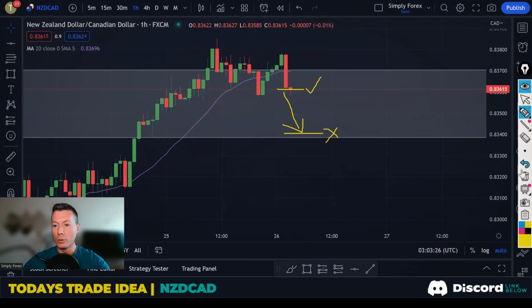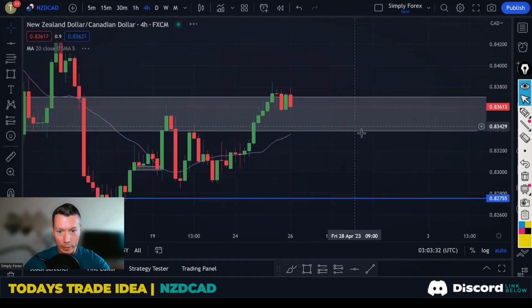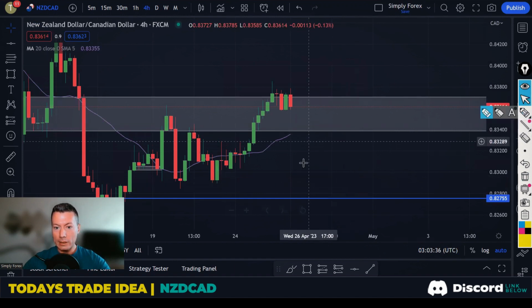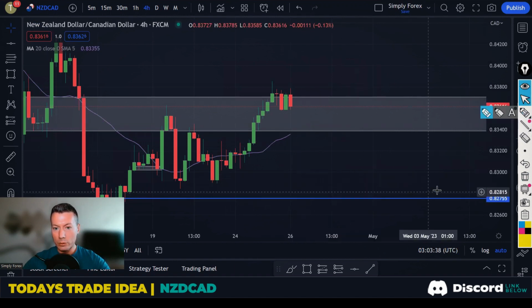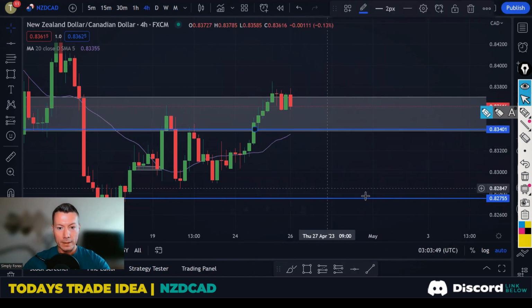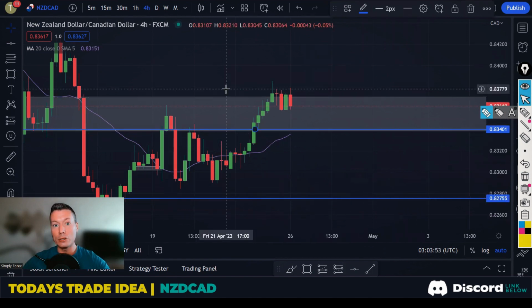All right. So yeah, New Zealand dollar, Canadian dollar, we're looking to short this and we can short this now. Let's take a quick look at the H4. Okay, yeah, so we could potentially take price back down to these lows. A shorter time frame target would be back down to this level here, this 83.40 level here. Okay, guys, so yeah, that's what I'm looking to do. Aussie dollar, Canadian dollar short, and New Zealand dollar, Canadian short.